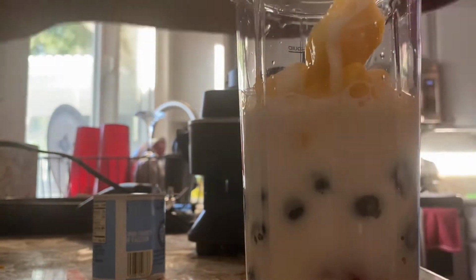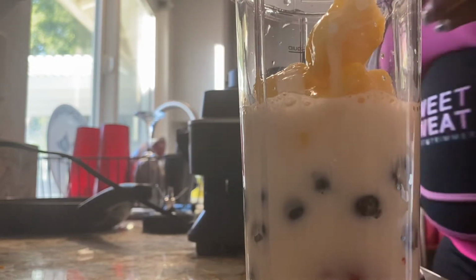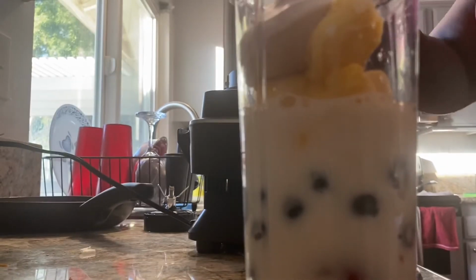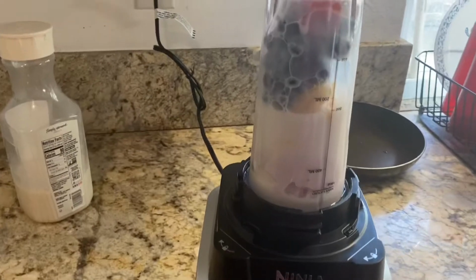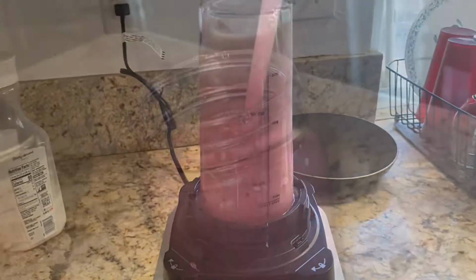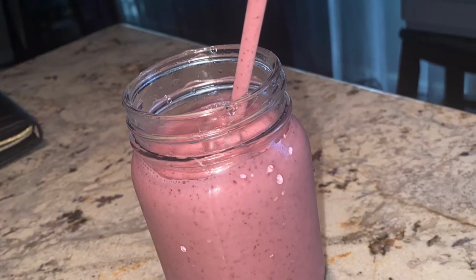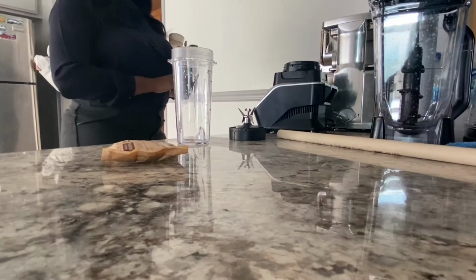Using some almond milk again, and then I'm actually going to use this blueberry single serving yogurt from Trader Joe's for this one. I like using yogurt in my smoothies sometimes because it just makes it really creamy and good. So yeah, this is what this one looks like, this pretty color. Sometimes I throw some raspberry in here too, but I didn't have any more raspberries.